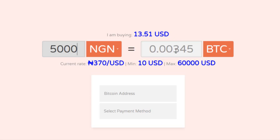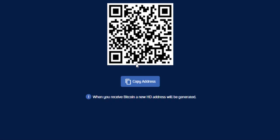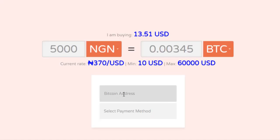So I'm buying Bitcoin worth 13.51 USD, which is 0.00345 BTC. They will ask for my Bitcoin wallet address. For those who watched my last tutorial on how to create a cryptocurrency wallet, I'm using a Jaxx wallet. If you did not watch that tutorial and you want to create a wallet, there's a pop-up on this video where you can create a wallet for yourself. So I'll be copying my Bitcoin wallet address, going back to the exchange, and pasting it there.